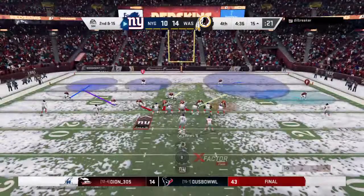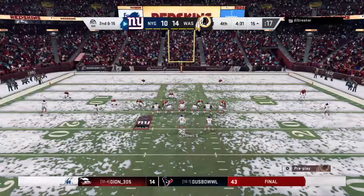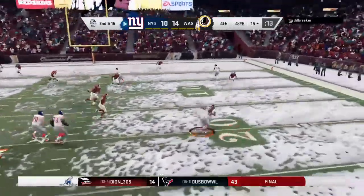It's 2nd and 15. Tight end right. 3 out. Go. Here we go. Where's the mic? Watch one.